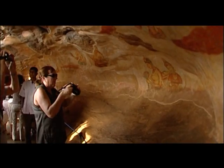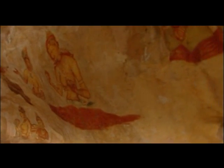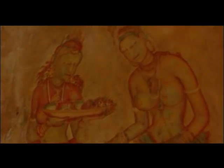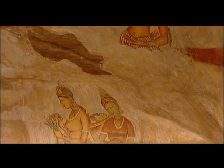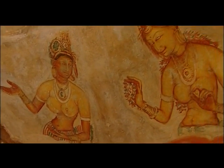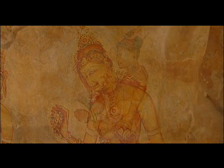The frescoes, which are drawings of beautiful women from the waist up, have spawned many theories by archaeologists and historians as to their meaning and origins. The amazing and intricate artistry of these frescoes, which still inspire visitors from the world over, are a testament to the skill of their ancient artist.